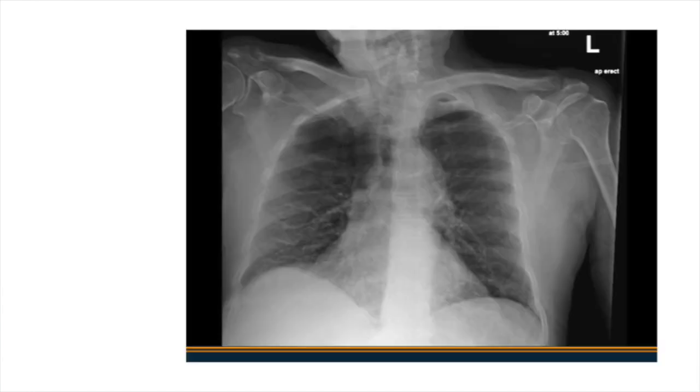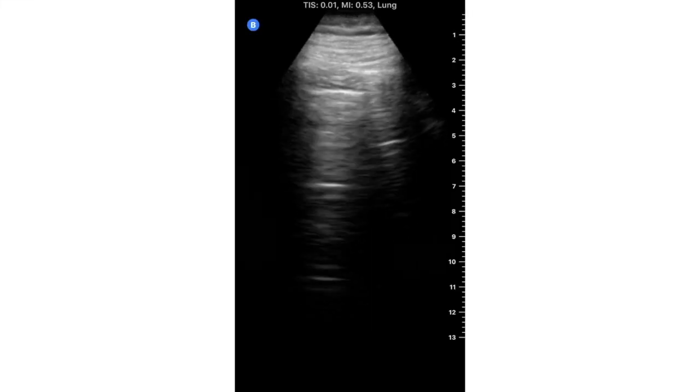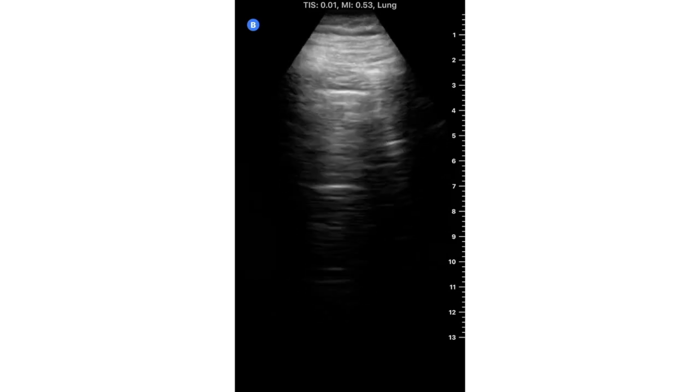A patient that was symptomatic of COVID but had a normal chest x-ray went on to have a normal scan. So you can see the chest x-ray is essentially normal, but the patient did have a cough and a fever, but was saturating fine. And you can see again, scan the chest, normal pleural line, and got A lines throughout. Patient was reassured and discharged home.